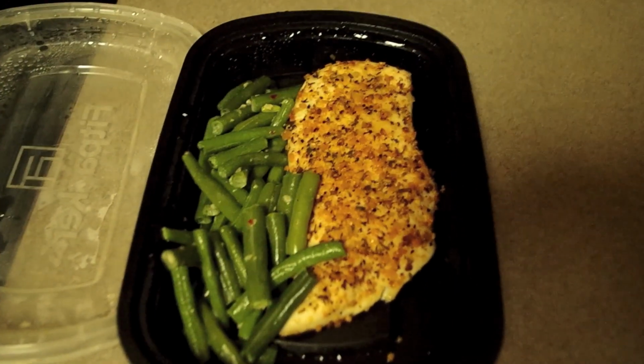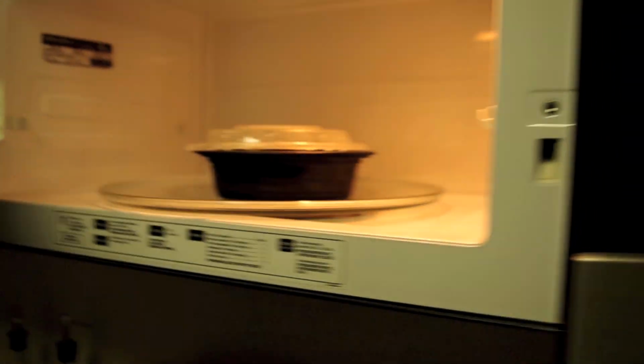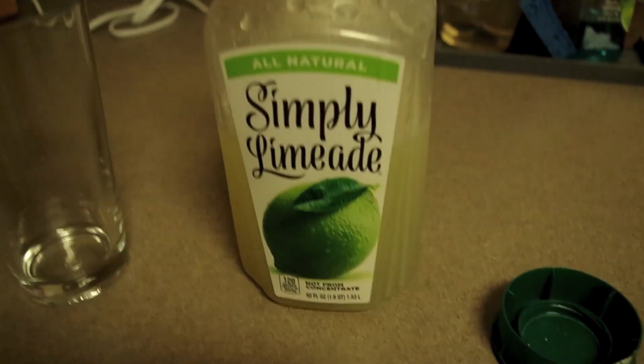So next it was time for lunch. The way that Zachary and I do lunch is super simple. We just make extra dinner, so we always have leftovers. So on this particular day we had chicken and green beans, so I just threw that in the microwave. And then this seasoning right here is the roasted garlic and herb. That's what we threw on the chicken.